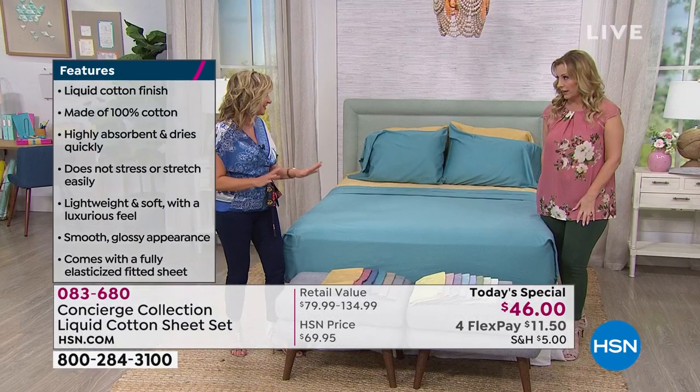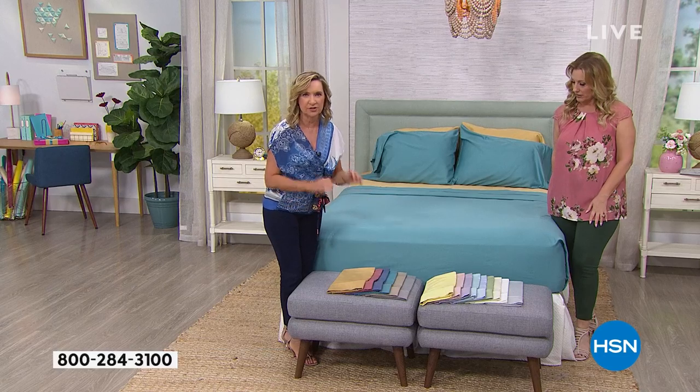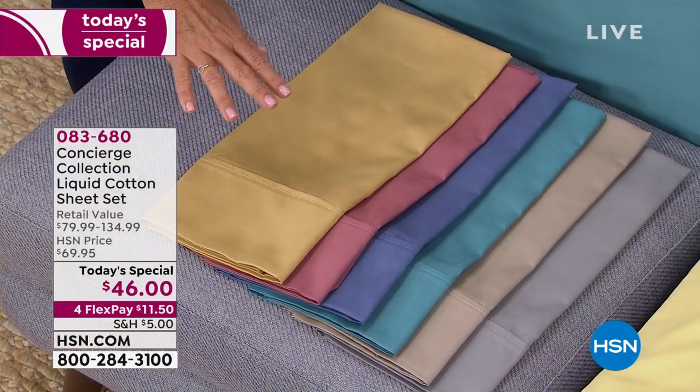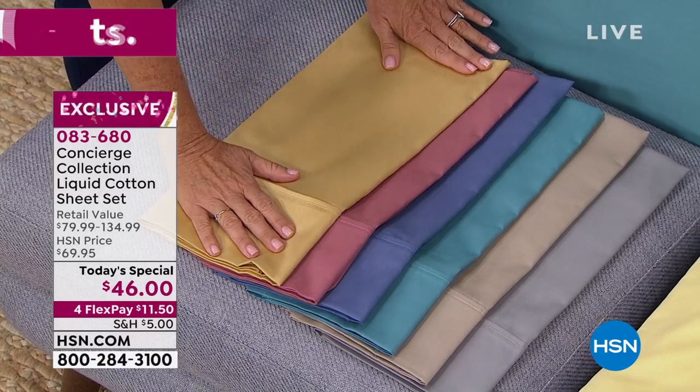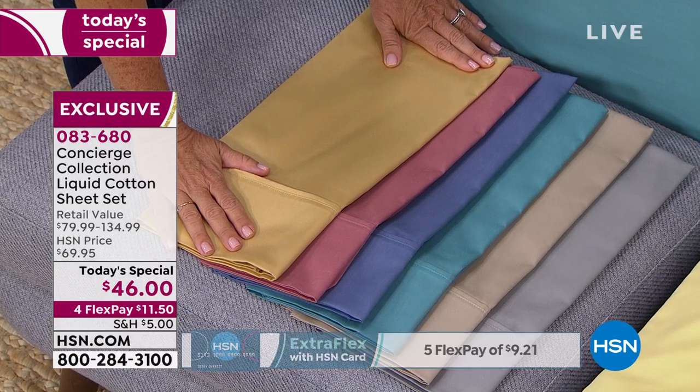So I'm going to run you through. We're going to start. There's 15 colors in this. And we have kind of bolder colors and we have softer colors. So you can mix and match to your heart's content. I don't know. I haven't picked a favorite yet. There's too many. This is the gold. Well, I was about to say, I know we're starting right off the bat with gold, but I redid my bedroom in sort of like golds and ivory.